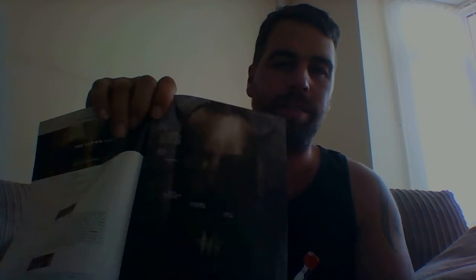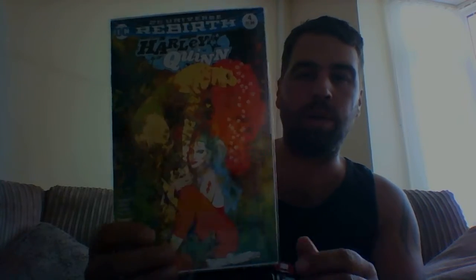I'll crack it out. Seriously, this is all the way from the saves. The artwork is like this, and it is amazing. Absolutely check that out. And then we've got from DC Rebirth, Harley Quinn number 4.